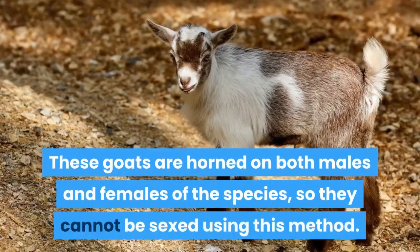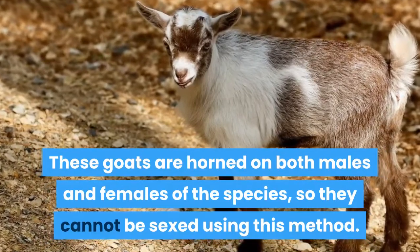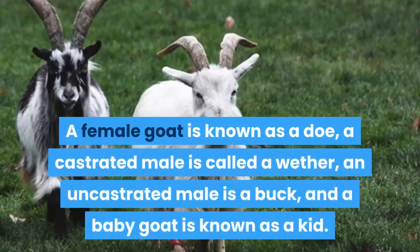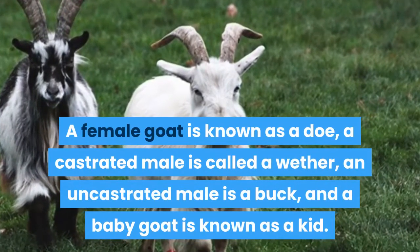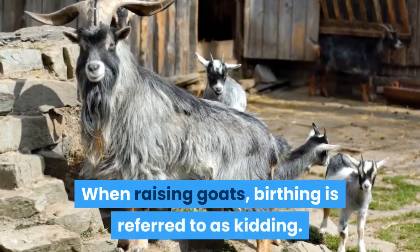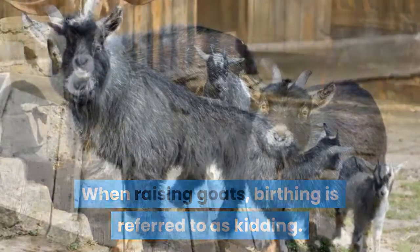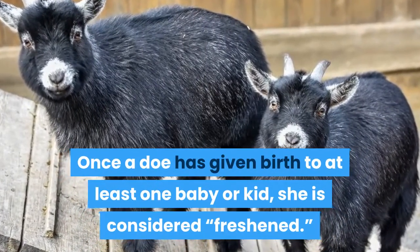These goats are horned on both males and females of the species, so they cannot be sexed using this method. A female goat is known as a doe, a castrated male is called a wether, an uncastrated male is a buck, and a baby goat is known as a kid. When raising goats, birthing is referred to as kidding. Once a doe has given birth to at least one baby or kid, she is considered freshened.